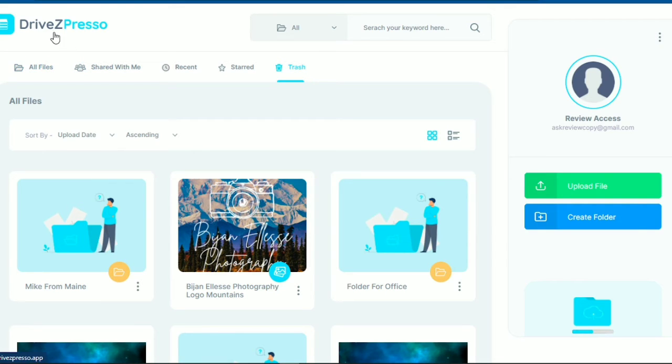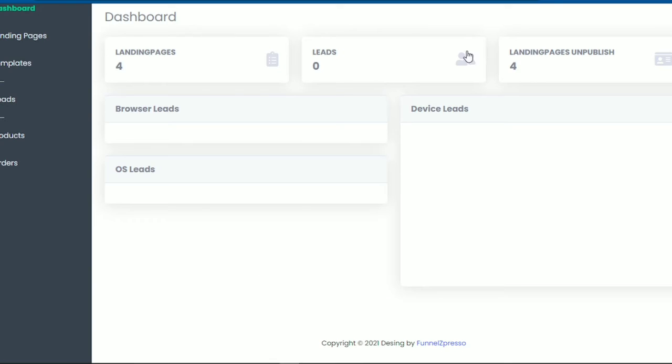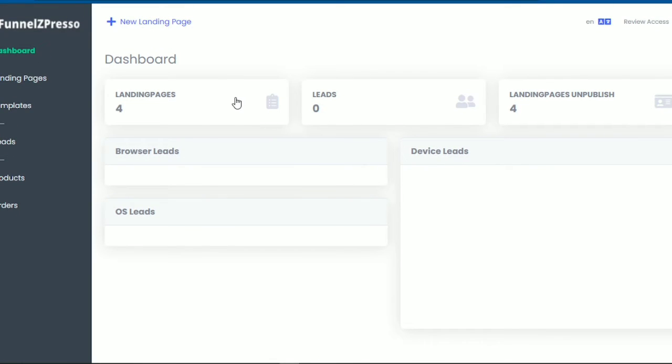That's it for this Drive Zpresso, and now let me take you to the Funnel Zpresso. Basically, here you can create your funnels, and you can track the leads, the unpublished landing pages, and the landing pages here, everything: device leads, browser leads, OS leads. So you can track every activity of your leads.